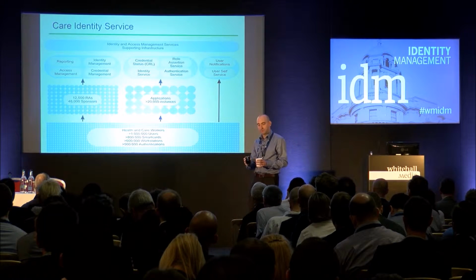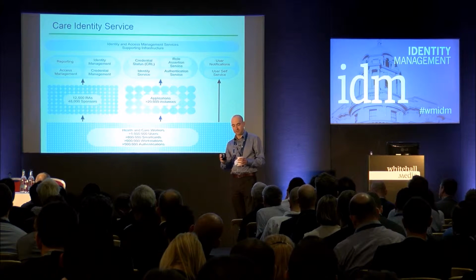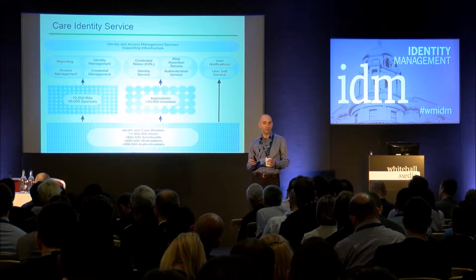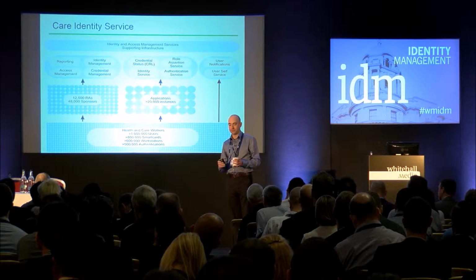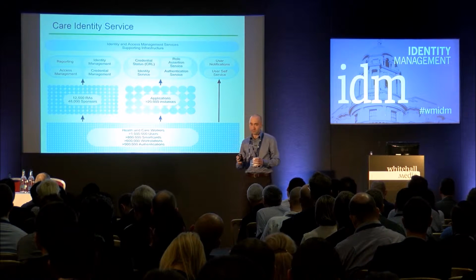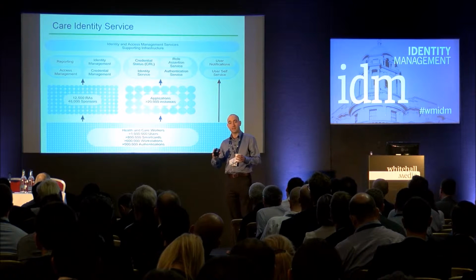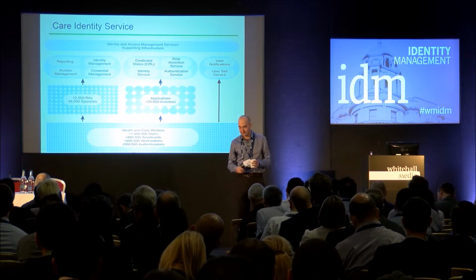We have a large number of administrators that we call registration authority agents and registration authority managers. They're responsible for collecting ID, ensuring that people really are who they say they are, and issuing credentials. At this time, it's mostly smart card based. There are about 10 to 12,000 of those people in the NHS who do these things part-time. It's a delegated administration model.